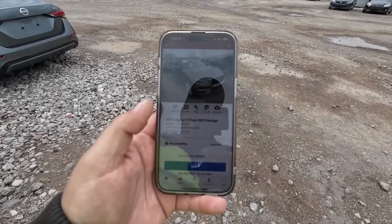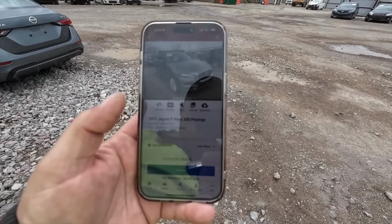In fact, I may be interested enough to just buy it now. So what do you guys think? Should we bring the F-Pace to the channel and try to get it running? It could be fun. It could be a colossal waste of money.